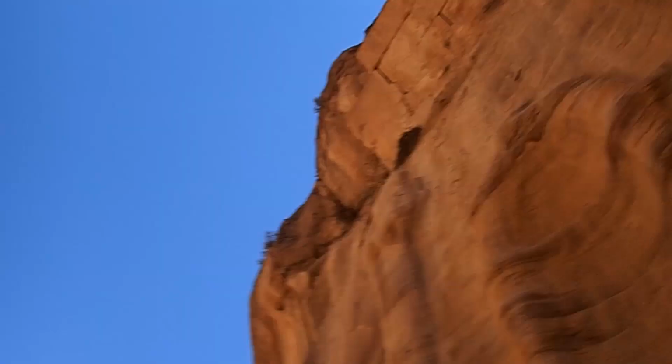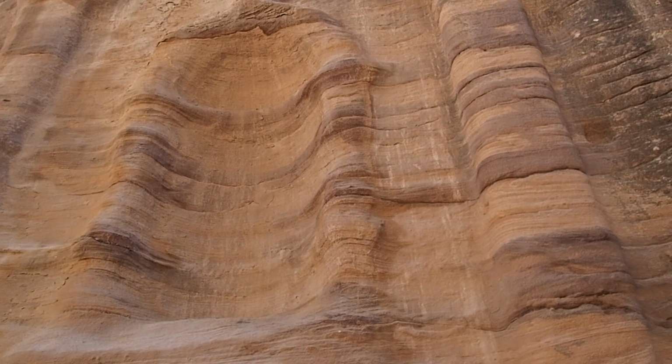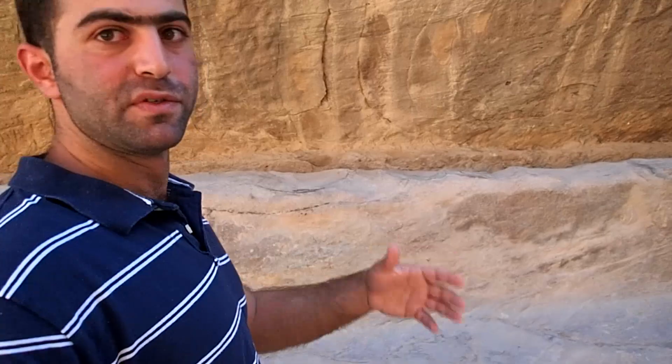And you can see on the side, you have blocks and stone. And how are they put together? By an ancient cement, you can say. They made their own cement to keep the blocks together, which is 2,000 years ago, something you can say is creative.